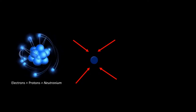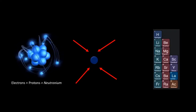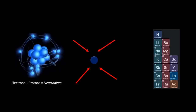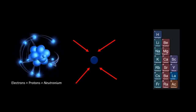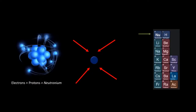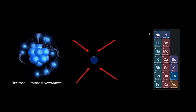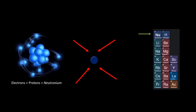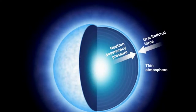You may be familiar with the periodic table of elements, where each element has an atomic number representing the number of protons present in its nucleus. Hydrogen, for example, is atomic number 1 as it has just 1 proton. Neutronium is numbered 0 in the periodic table because it does not have any protons. They have all been converted to neutrons. At this point, gravity cannot compress the new neutron star any further, as something called neutron degeneracy pressure pushes back against gravity, preventing the neutron star from shrinking further under gravity's relentless assault. The neutron star is now in finely balanced equilibrium.